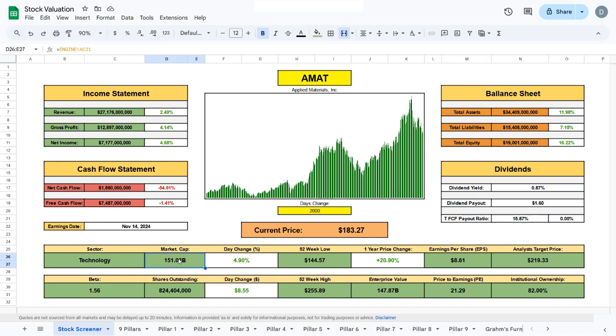Now, if we have a look at their market cap, we can see that it is higher than their enterprise value, and that means that they are sitting on cash. They can pay off all their debt, and the difference between these two values, so 3 billion, would be the cash they are left sitting on.